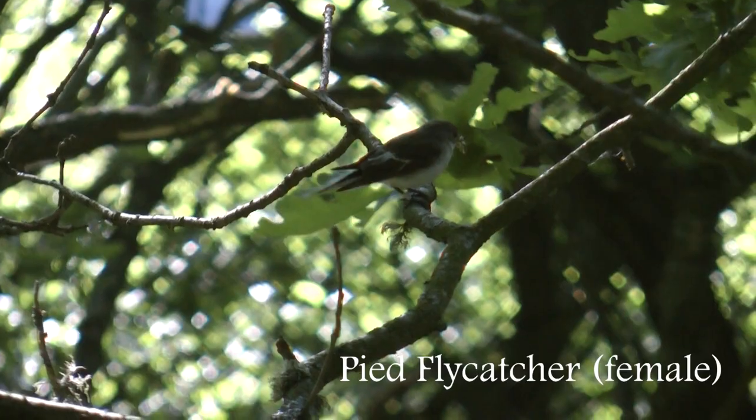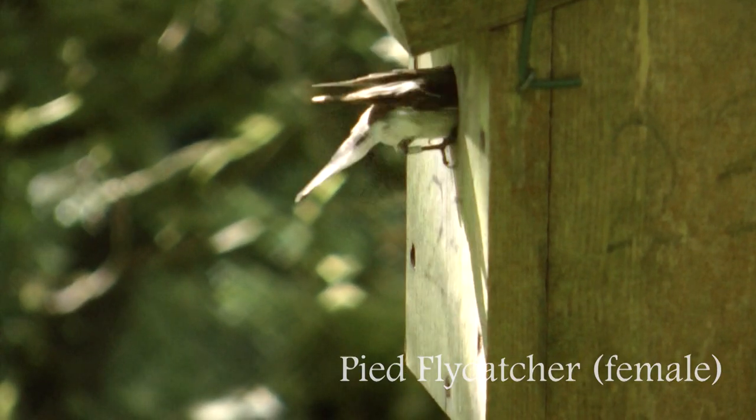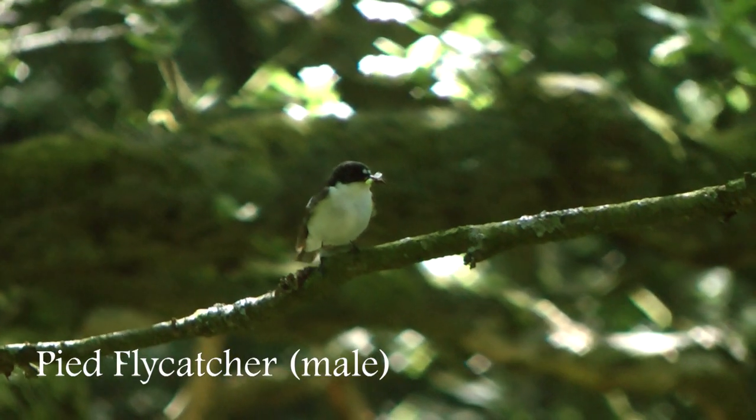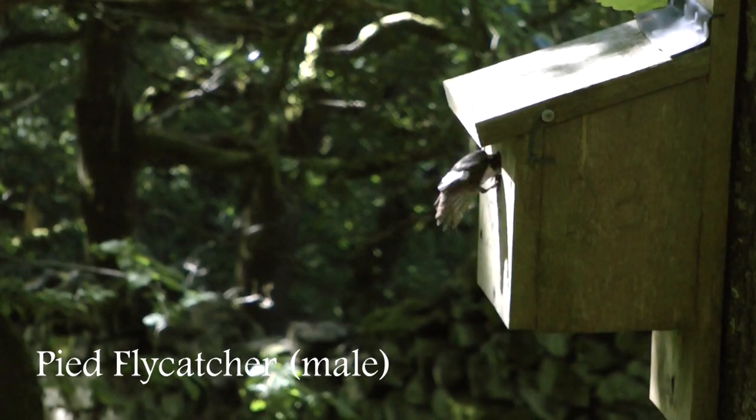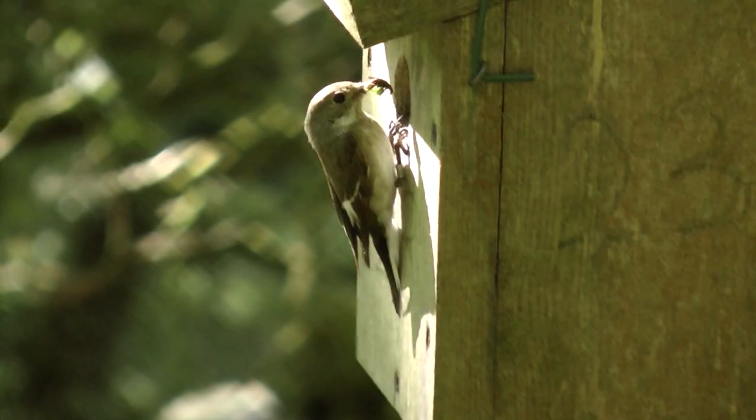Well, I've been here for about 3 hours now. And what a morning it's been. So busy. They must be coming into this nest box, parents, about every minute with two or three caterpillars. Very, very good parents.